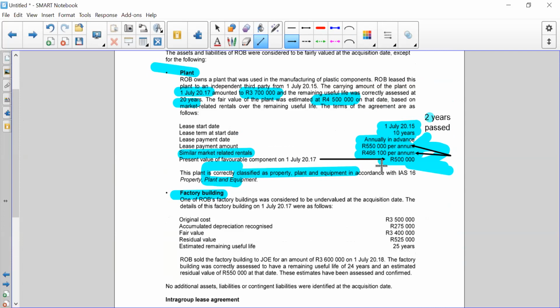So how you look at it, guys, it's effectively an intangible asset you raise because you have a contract that yields you higher than what the market does. Okay. Right. If we look at the factory building, one of Rob's factory buildings was considered undervalued at the acquisition date, and the details are as follows.